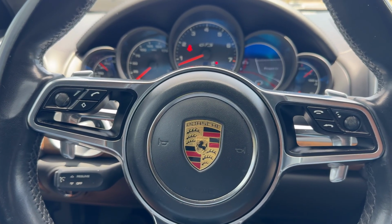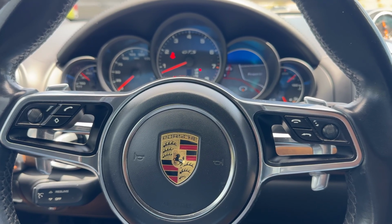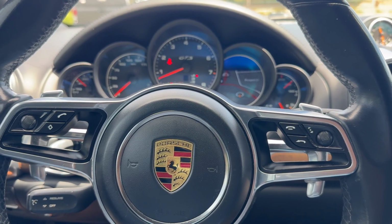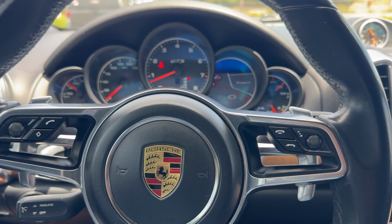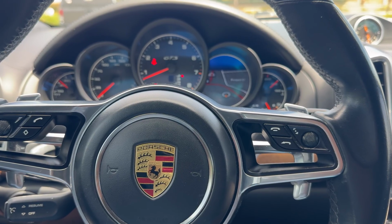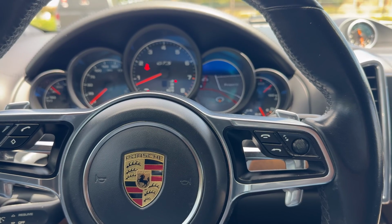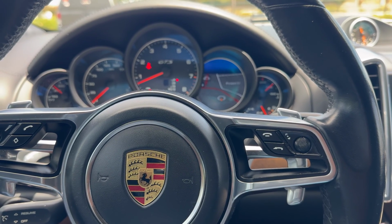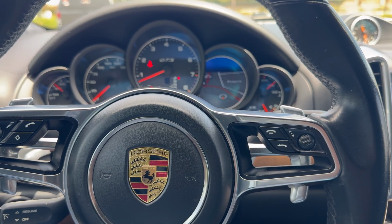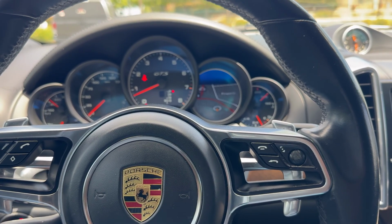Now, when it comes to reliability, this is where a lot of people have lots of questions and concerns before buying a Porsche. Porsches are known for their build quality. I mean, Cayennes are no exception. I've owned this car for a little over 4 years now. Besides normal maintenance, I have not had any major issues with the car. So as long as you maintain the car, constant oil changes when it's due, it's a pretty reliable car in my opinion.